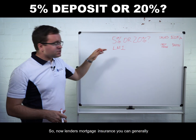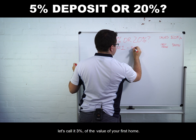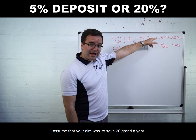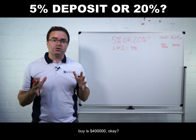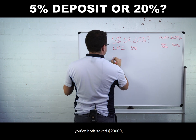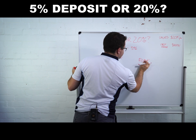Now, Lender's Mortgage Insurance you can generally build into the loan, but just to keep things simple, let's assume that Lender's Mortgage Insurance is, let's call it, 3% of the value of your first home. So, I'm going to play two scenarios to you, and I'm going to assume that you're able to save 20 grand a year, and the value of your first home that you want to buy is $400,000, okay? Let's just work it. If you're saving 5%, after year one, you both save $20,000, okay?